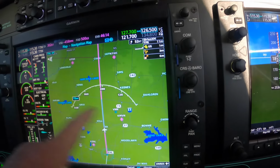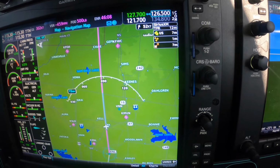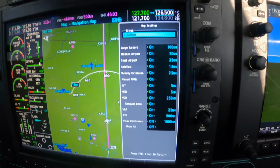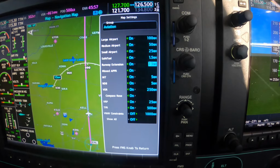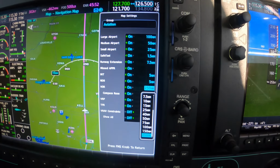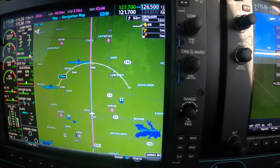On the other hand, the VORs: once we're on our route, we're not looking to navigate to a VOR, at least not using the map as a means of navigation. So we might go to aviation, go down here to VORs and calm this down a bit, maybe even down to 5 nautical miles so that it doesn't clutter the map, and there you go.